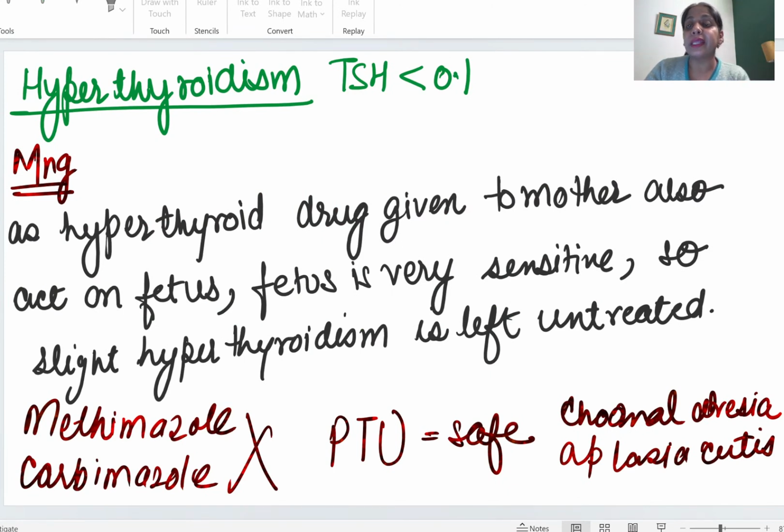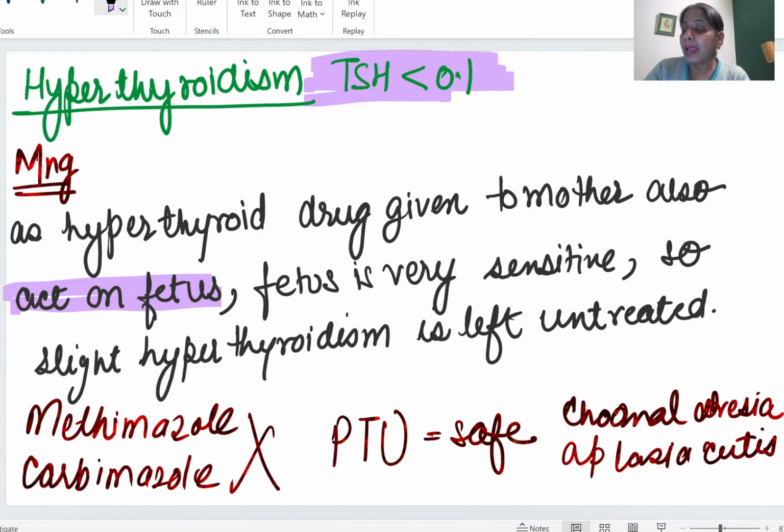Last but not the least slide, hyperthyroidism. Hyperthyroidism means that the TSH has decreased. If TSH is less than 0.1, then we label it as hyperthyroidism, and we will give the anti-thyroid drugs. So these drugs will also act on the fetus, right? And the fetus is very sensitive.